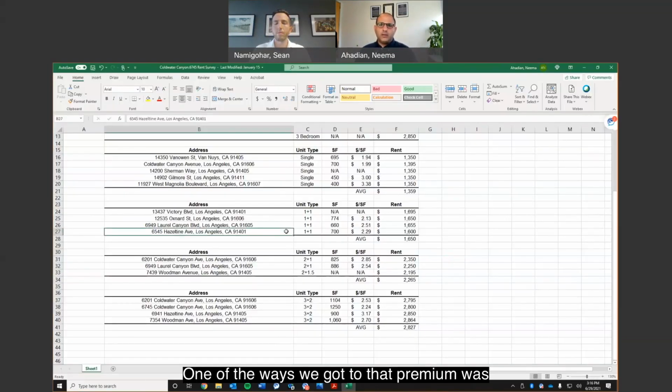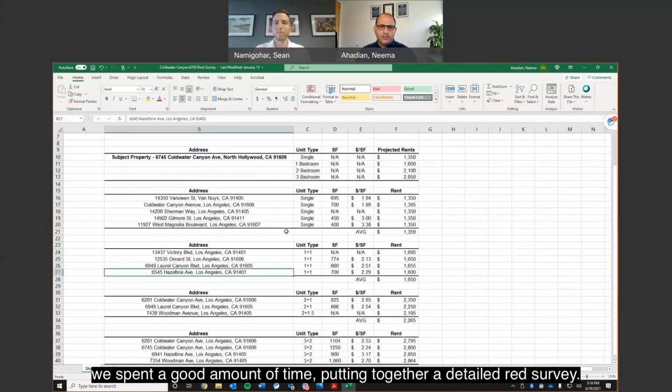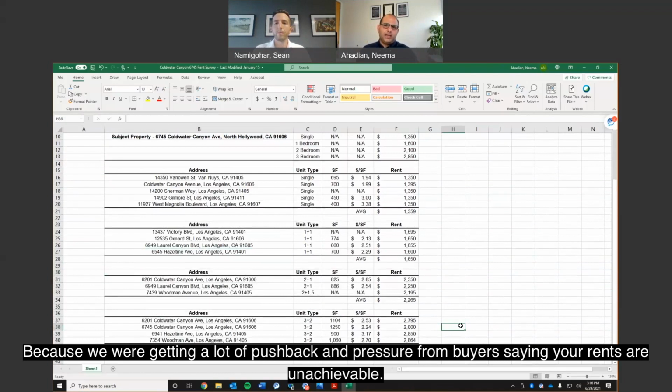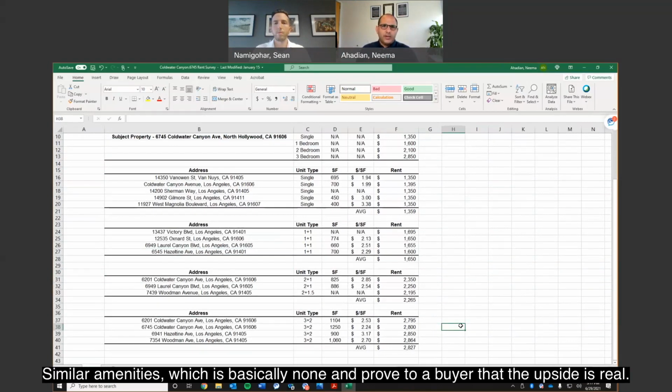One of the ways we got to that premium was we spent a good amount of time putting together a detailed rent survey for the property, because we were getting a lot of pushback and pressure from buyers saying your rents are unachievable. What we had done is put together, you can see here, almost 20 rent comparables of comparable buildings, comparable square footage, similar amenities, which is basically none, and prove to a buyer that the upside is real.